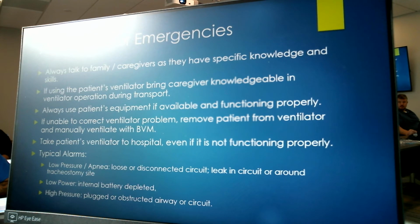The typical alarms that you may see are low pressure or apnea, so there may be a loose or disconnected circuit. There could be a leak in the circuit or around the tracheostomy site. There may be low power, meaning the internal battery is being depleted, or a high pressure alarm, which is going to be from a plug or an obstructed airway or circuit.